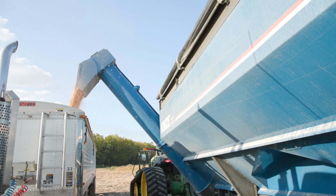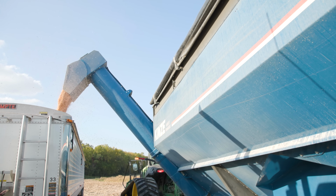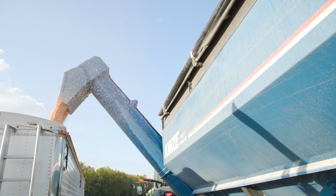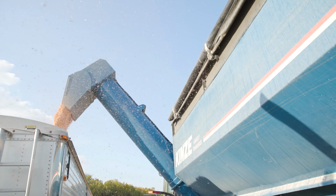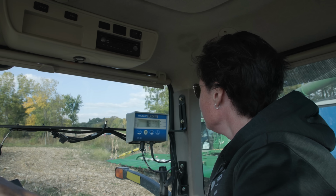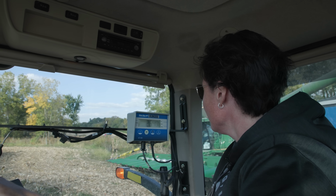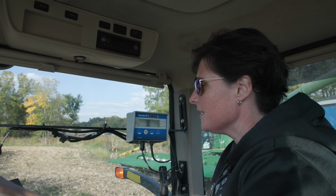We've had a little trouble today with the trucks keeping up as we're hauling it back to our grain storage at the factory back in Williamsburg. So we're going about 25 miles back and forth. And so we just kept the combine waiting on a truck. We've got two carts out here.